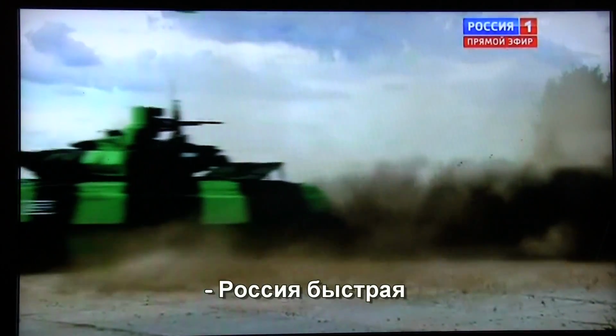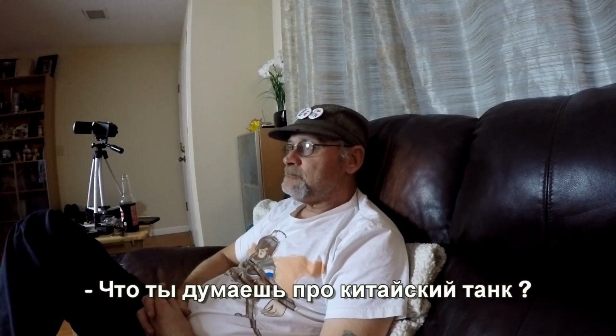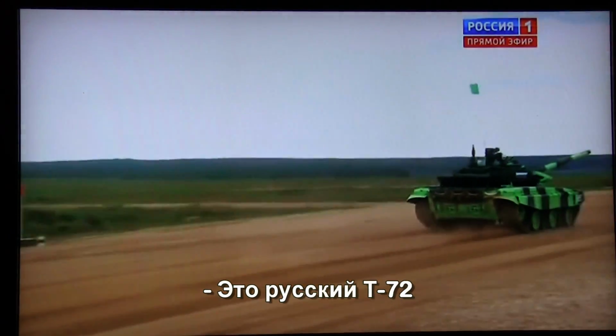Damn, Russia's fast. I think he was drifting. So what do you think about the Chinese tank? I don't know. I got to take a better look at it. I mean, he's flying. That's a T-72, they said. That's a T-72? Yeah.